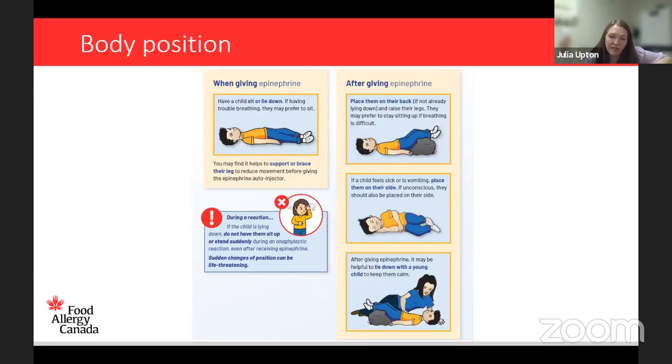And then it highlights there on the side if somebody feels sick. And being able to stay with the child is really important to keep them calm and to be able to watch whether they need another one.